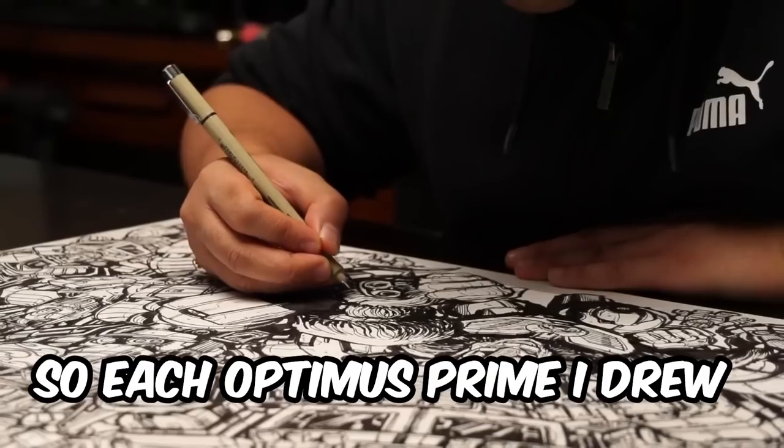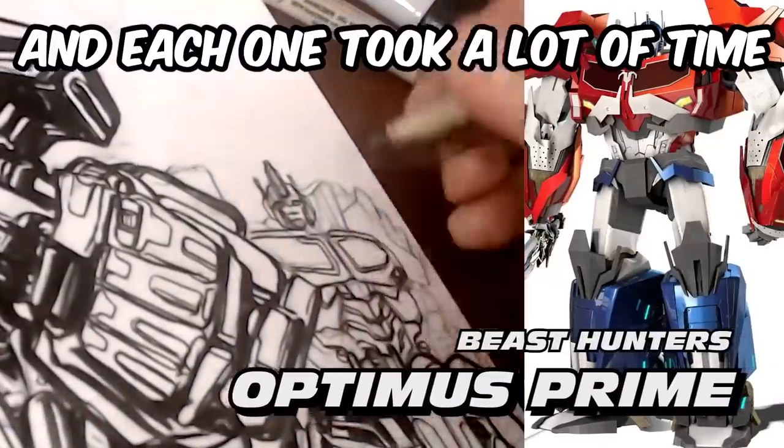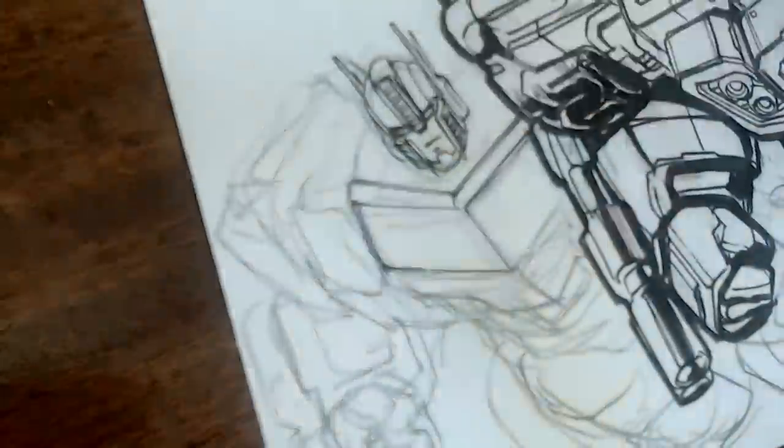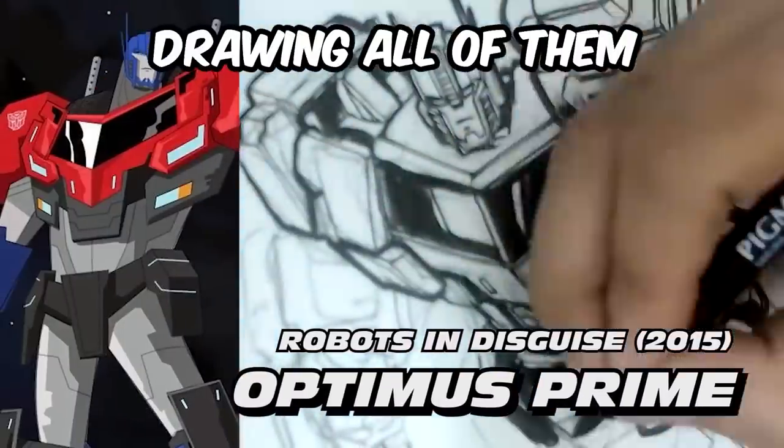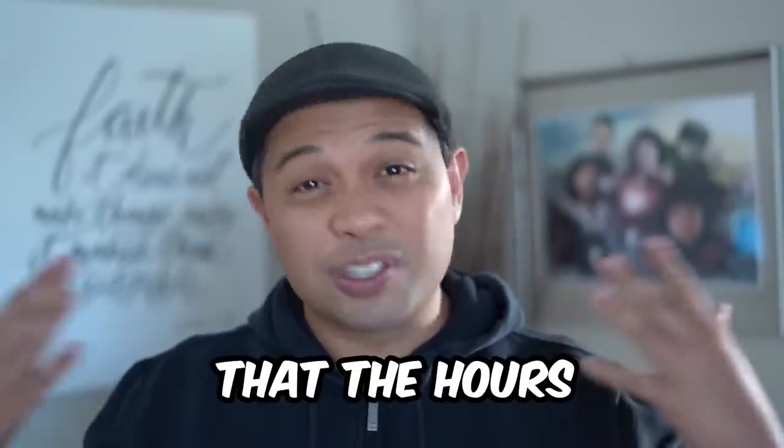So each Optimus Prime I drew had a lot of detail, and each one took a lot of time. But I was having so much fun drawing all of them. I haven't drawn Optimus Prime in a while, so the hours kind of flew by.